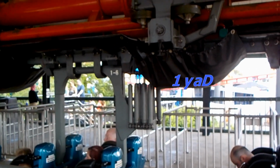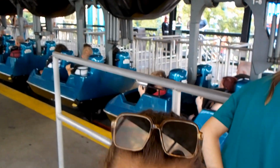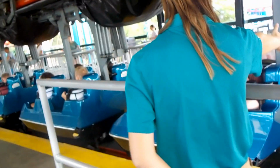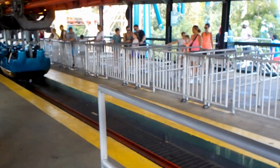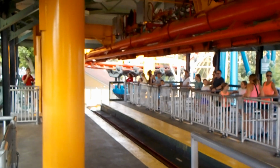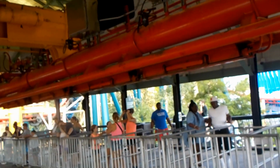Welcome to Cedar Point, which is a massive amusement park in Sandusky, Ohio. Me and my group of friends spent 2.5 days here at the park. To start off our adventures, the first thing we rode was Iron Dragon. This is an aerodynamics suspended family steel coaster.